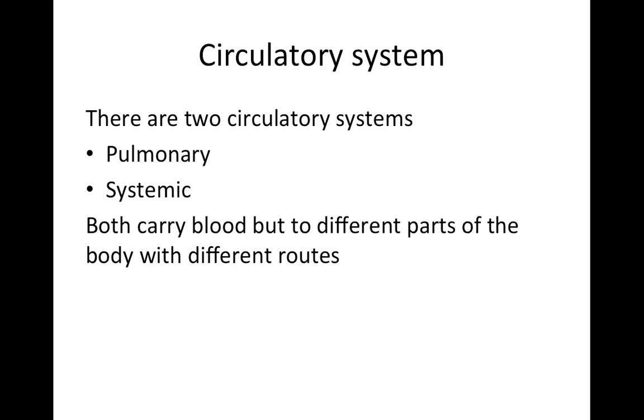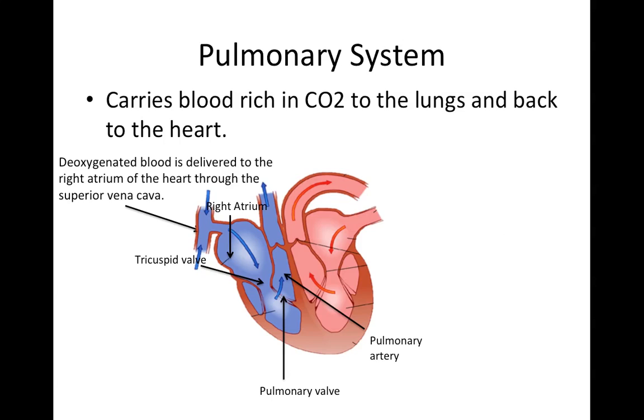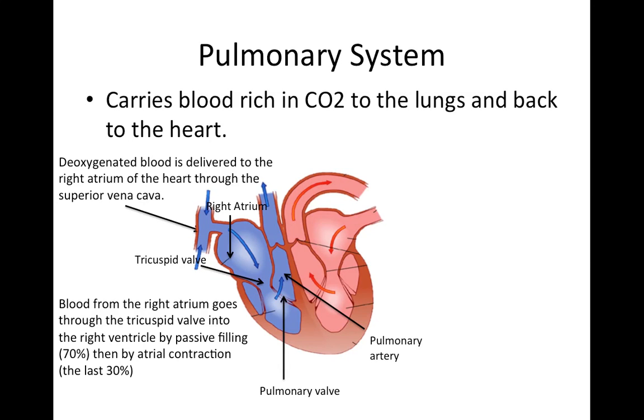There are 2 circulatory systems, which are the pulmonary and systemic. Both carry blood around the body, but to different parts. The pulmonary system carries blood rich in CO2, and that is deoxygenated, to the lungs and then back to the heart. Deoxygenated blood is delivered to the right atrium of the heart through the superior vena cava. Blood from the right atrium then goes through the tricuspid valve into the right ventricle. 70% of it is by passive filling, which is where the pressure of the blood fills up to push the valve open. The last 30% is then sent through to the ventricle by atrial contraction, which is where the atrium contracts to force the blood through.